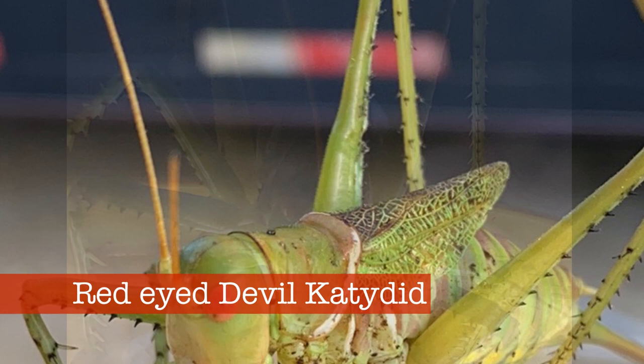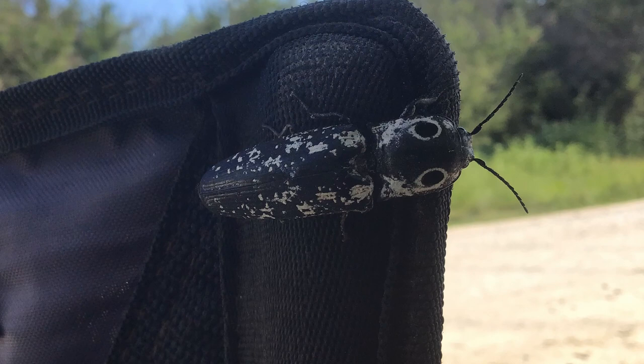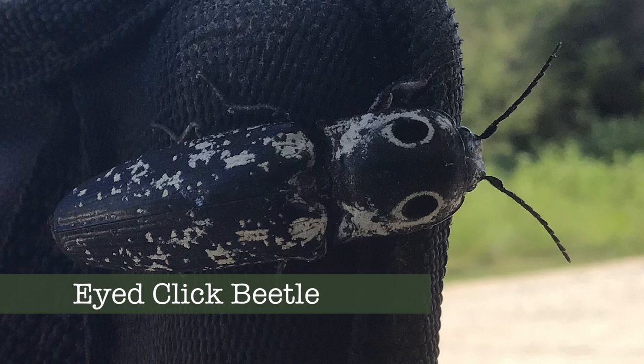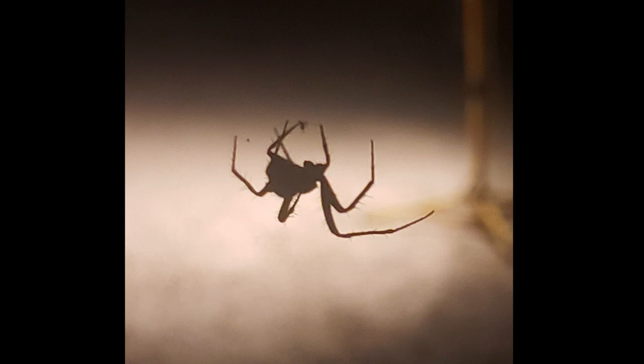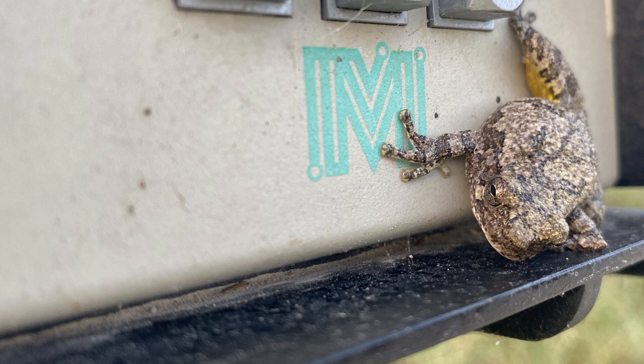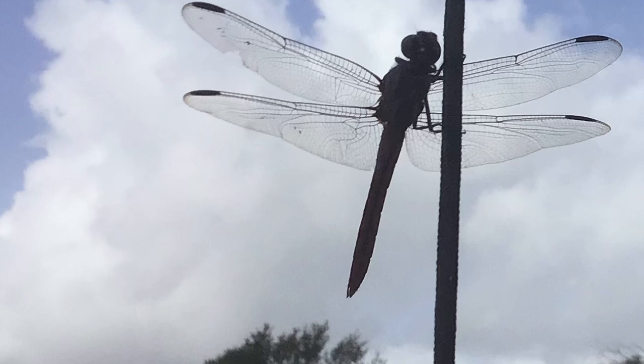Red-eyed devil Katydid. Another damn Texas toad. Eyed click beetle. Jumping spider. Some other spider. Gray tree frog. Another freaking jumping spider. Some kind of dragonfly. Banded argiope.